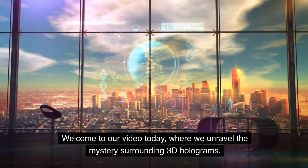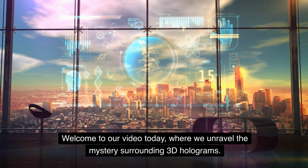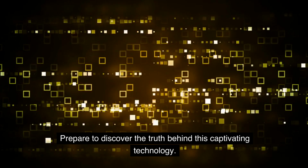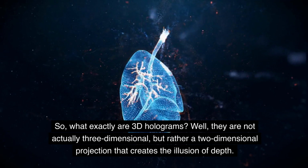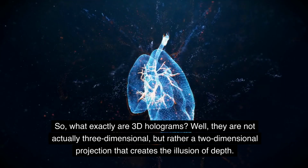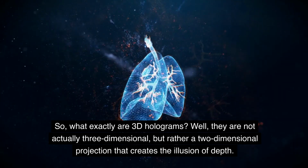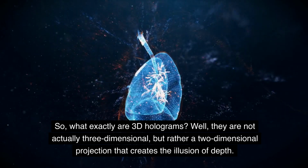Welcome to our video today, where we unravel the mystery surrounding 3D holograms. Prepare to discover the truth behind this captivating technology. So, what exactly are 3D holograms? Well, they are not actually three-dimensional, but rather a two-dimensional projection that creates the illusion of depth.